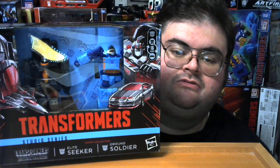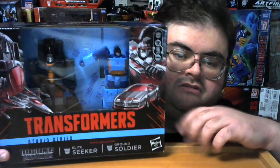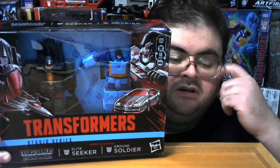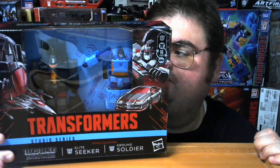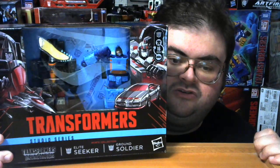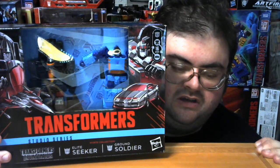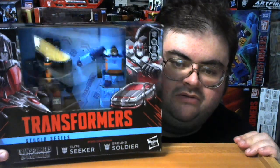But unlike Perceptor, which was easy for collectors to find, the Elite Seeker and Ground Soldier 2-pack was released in limited quantities, and it became very hard for collectors to find everywhere. Not all Target stores had this 2-pack in stock, and those that did only got it in stock, I believe, just one time, and then that was it. They never restocked this.